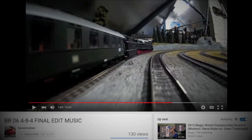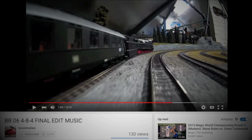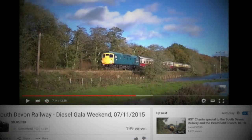We also have Harbor Motion. He had a couple of fantastic track cam videos, and you can see here, pretty good screenshot of it. I believe this is either some sort of European locomotive, maybe it's German. You can find out more by watching the video, I guess. But hopefully you'll enjoy it. It's got some pretty good shots.